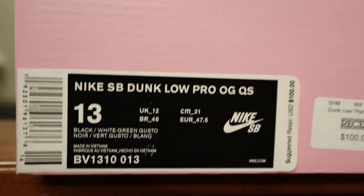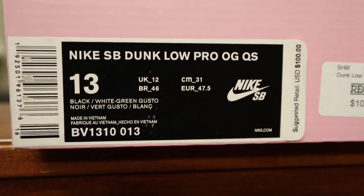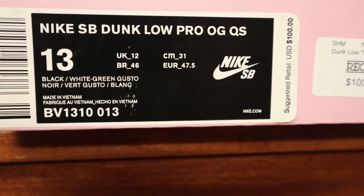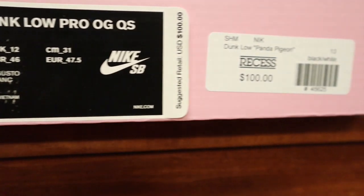So Nike takes us back to the 2005 Pink Box era with this release. And for those of you who are novice to the sneaker culture, the Pink Box era was an era where Nike released some of their most coveted sneakers to date. The official description for the Panda Pigeon is the Nike SB Dunk Low Pro Original Quick Strike, and the official colorway is black, white, and gusto green.